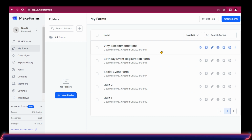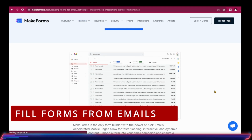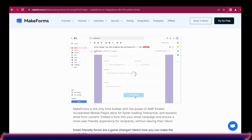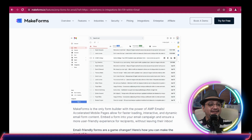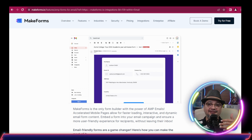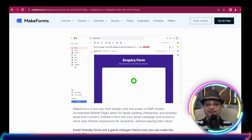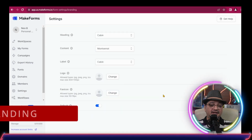Let me show you a very advanced thing that a lot of people are not aware about. This is called AMP email. So, fill within email. This is beautiful. The reason I'm saying it is beautiful is because this actually changes the game. You can have this type of forms inside the email when you're sending out the email, and they can fill up the form right inside the email itself. It reduces the friction of having to open up a web link to fill up the form. In my understanding, this will work with Gmail flawlessly. Looking at all these, they also have the feature for custom branding and domains.